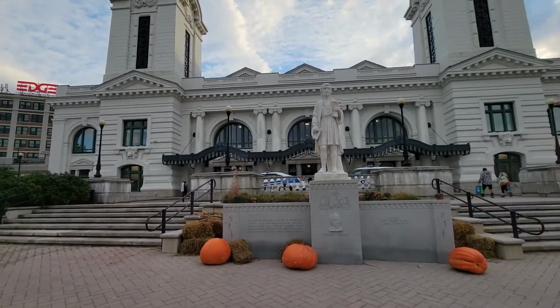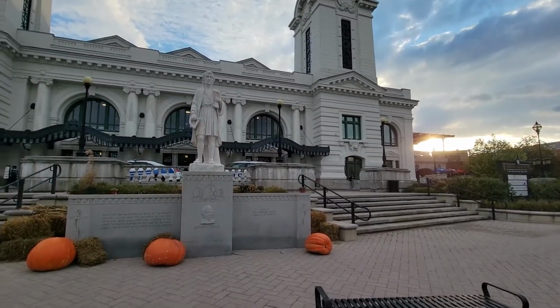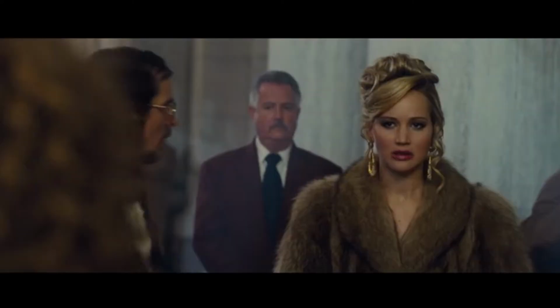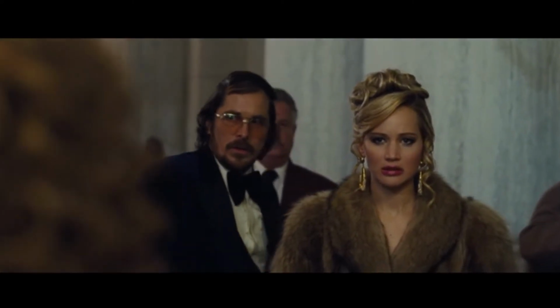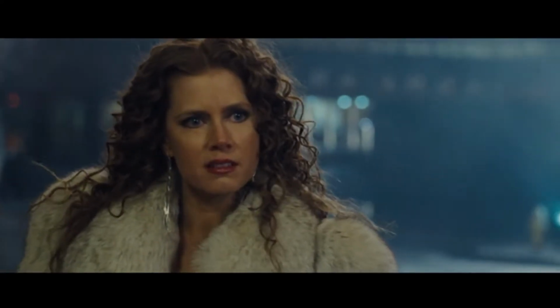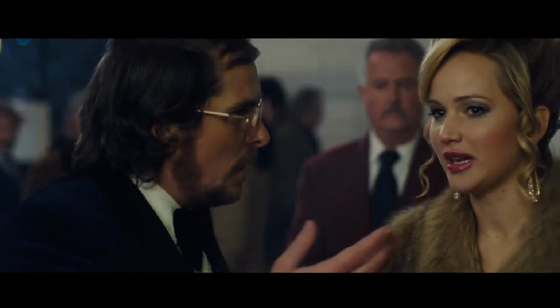And then we're going to go back to another scene from American Hustle, and you'll be able to see in the background some more of the stonework. A lot of it is just tall, flat areas in this particular shot, but you can still see that's the railroad trestle back in the background there. So a lot of fine details.